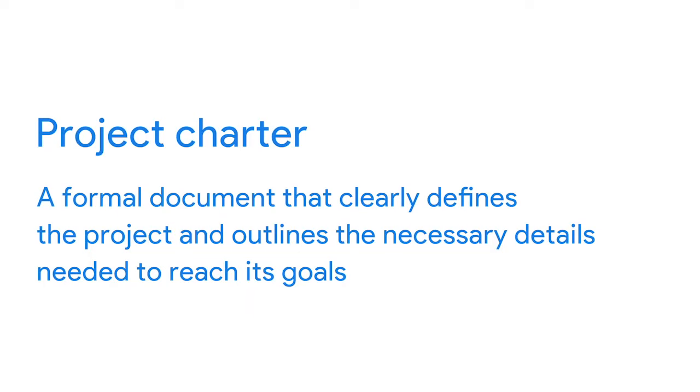A proposal may be a formal document, a presentation, or even a simple email to get others on board with the idea. Then we have the project charter, a formal document that clearly defines the project and outlines the necessary details to reach its goals. A project charter helps you get organized, set up a framework for what needs to be done, and communicate those details to others. So how do these documents differ?